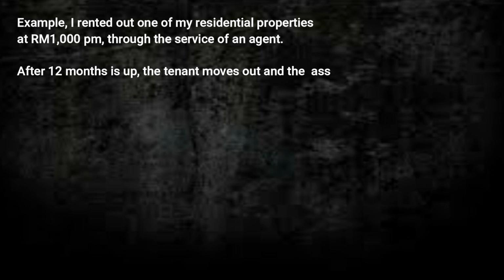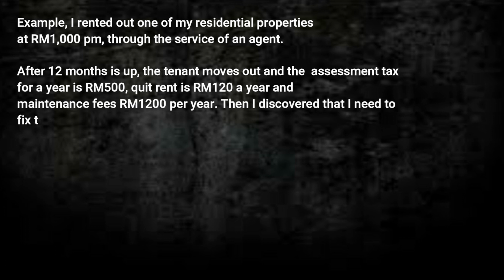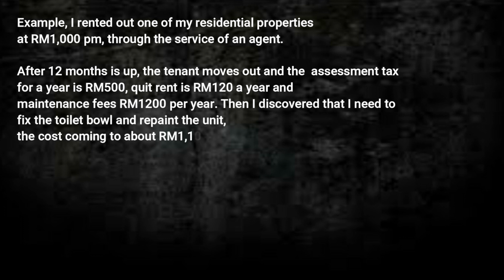So how do you know if you need to disclose your rental income in your income tax filings? Let me show you how you calculate your net rental income gain. Take for example, if today I rent out one of my residential properties at a rental of RM 1,000 per month through the service of an agent. After 12 months is up, the tenant decides to move out, and the assessment tax for a year for that property is RM 500. Quit rent amounts to RM 120 a year, and maintenance fees RM 1,200 a year.